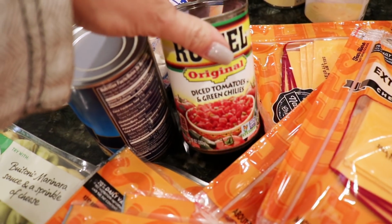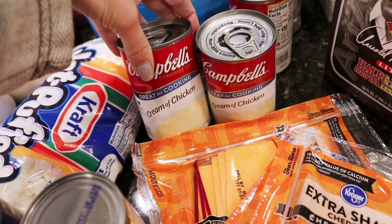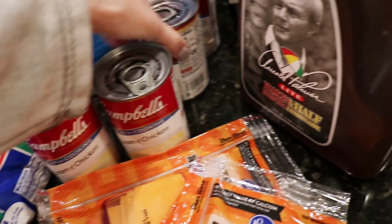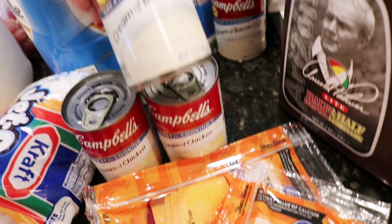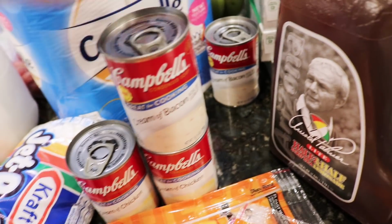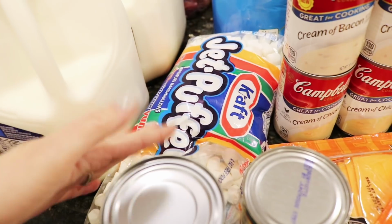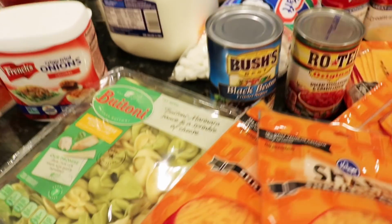Got some diced tomatoes for some rice and black beans. Cream of chicken is for my potato cheese casserole for Christmas, and the cream of bacon is for the green bean casserole I make. Got some iced tea. I needed some marshmallows. We kind of went through them. They were for another recipe. I'm gonna be making some fudge.